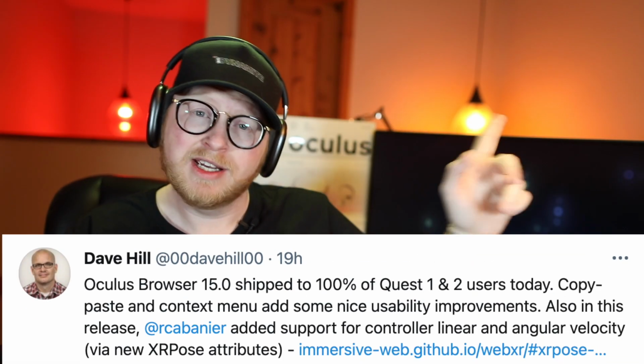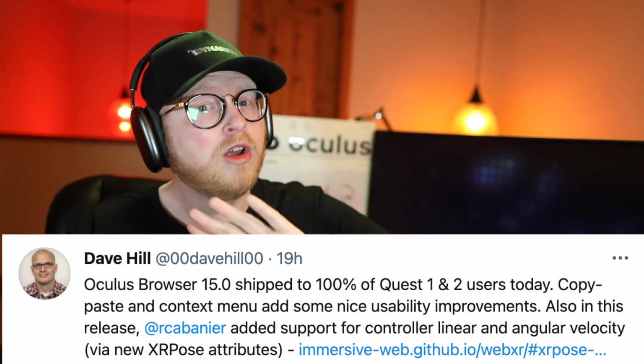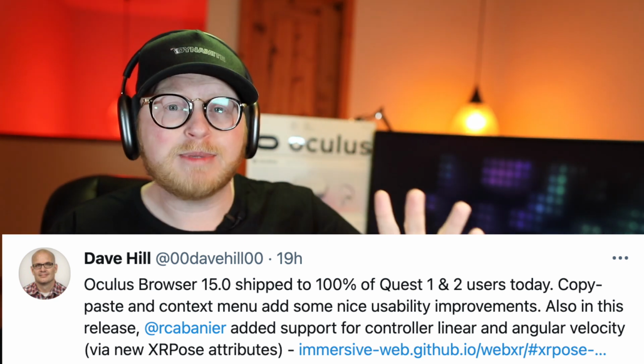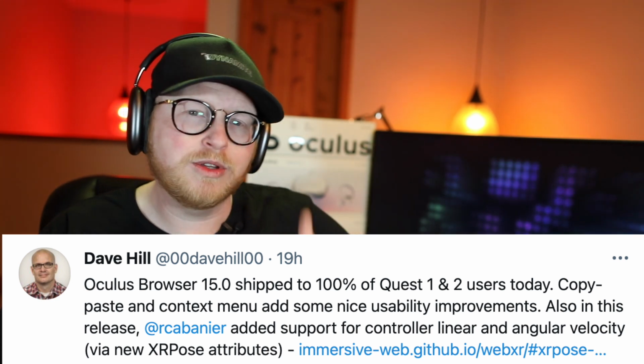Good old Dave Hill, who leads the Oculus Browser division at Facebook, announced today that there's a brand new update that's rolling out to all Quest 1 and Quest 2 systems, and chances are it's pretty much already live if you go check this out. This update brings copy and paste along with a sub-context menu to the browser for the first time. Every little quality of life update that makes this browser better to use on a daily basis is amazing, but we're far from perfect. Copy and paste marks a big step forward for the browser.